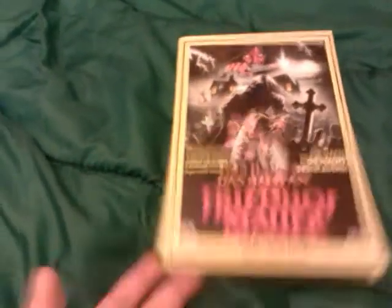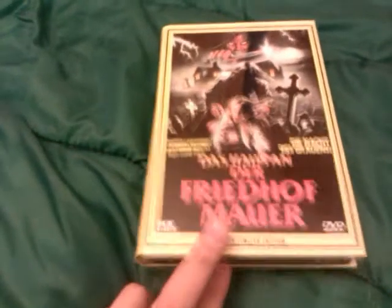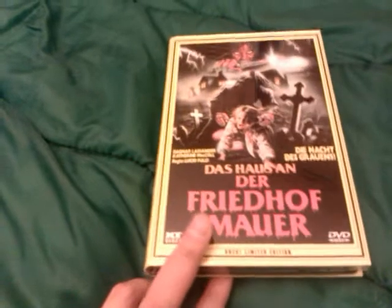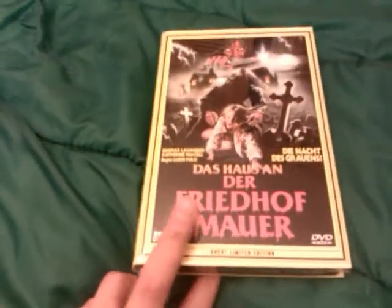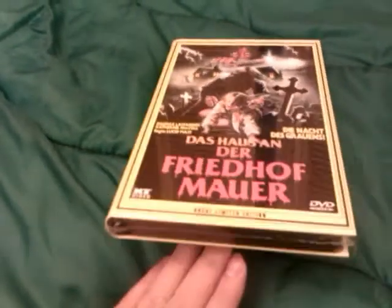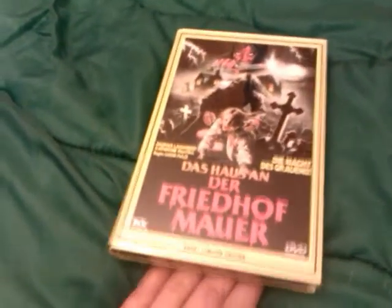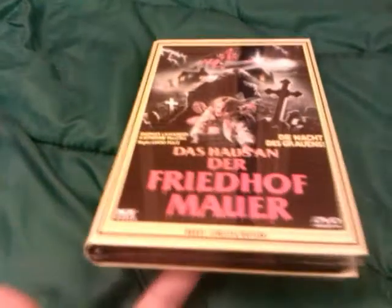So, large hard box on XT. I think there are a couple of smaller ones of these as well that I might pick up further down the line, but I wasn't in a rush to get those because this is the one that sold out pretty much immediately. Within a couple of days of this being released, it sold out. So this is the newest edition of House by the Cemetery that I've got.